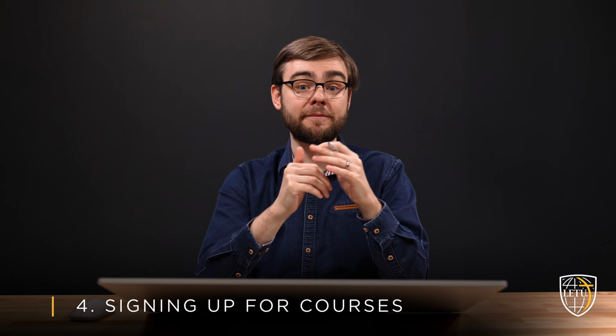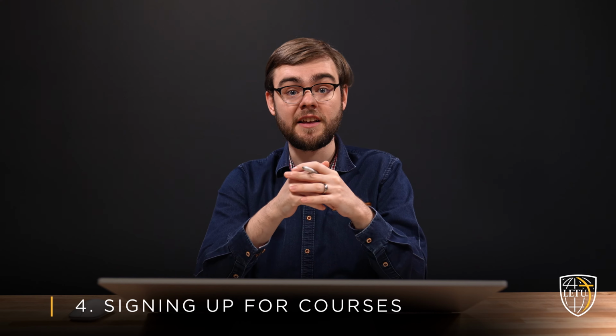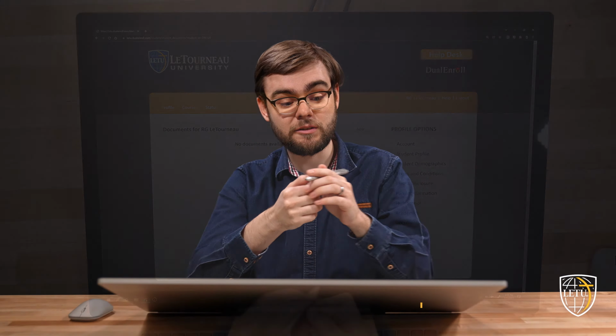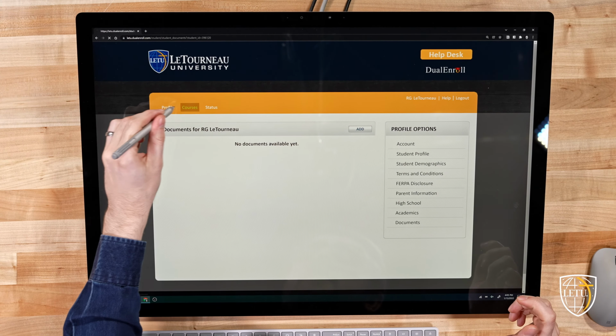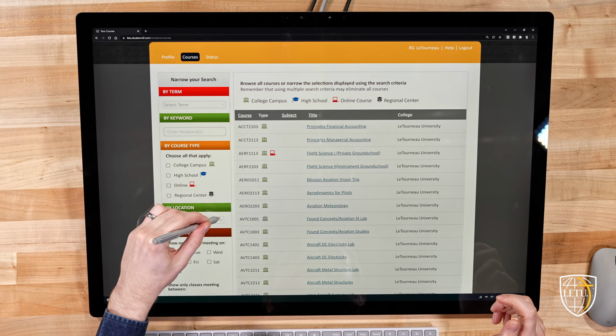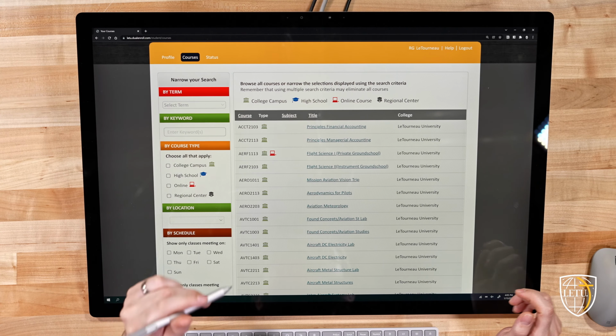All right, step 4, signing up for courses. This part is super easy, so you're actually pretty close to being done. Let's go to the Courses tab in Dual Enroll. So we were on the Profile page, now we're on the Courses page. And that's the second tab up at the yellow section.